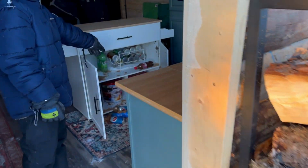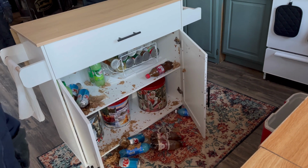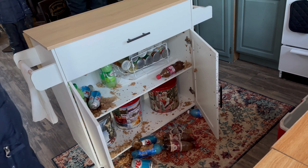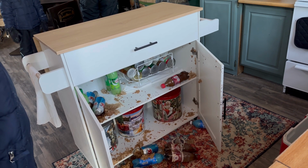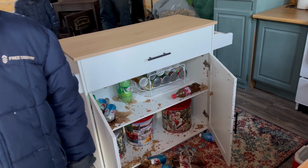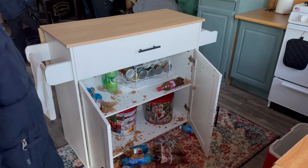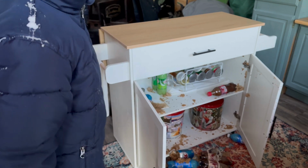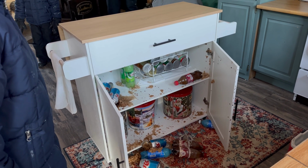And then, of course, we've had no problem leaving other things out here that we knew would freeze. However, RC Cola, do not advise it. So that's going to be fun to clean up, once it melts, too. So that'll be exciting. Kind of looks like throw up. Note to self, don't bring out soda and cans anymore.